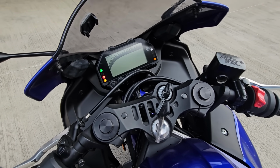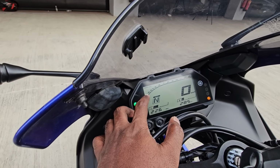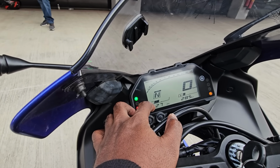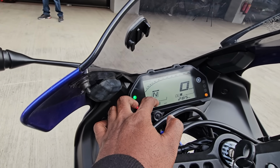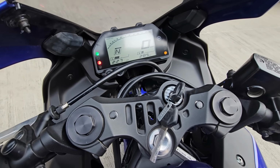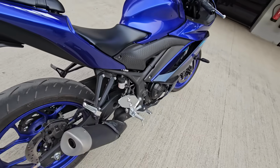Let me quickly give you guys the exhaust note. This is the dash of the R3. Pretty plain Jane, LCD backlit display. There's no color TFT. You have the rev counter, the gear position indicator, the speedometer, the clock, the coolant temperature, the fuel gauge, odometer and other relevant information. So let's just quickly fire her up and let's see how the engine roars.